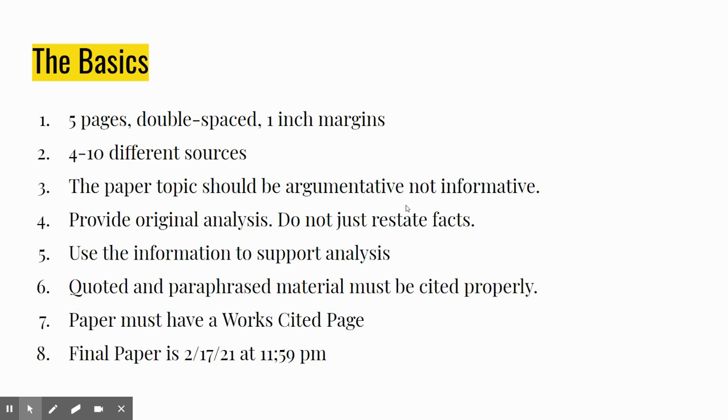Because it's argumentative, provide analysis. Don't just restate the facts. Use the information to support the analysis. Information should never just speak for itself. The information that you're giving should always be used to prove a point. If I'm saying the weather is nice outside, what am I supposed to do with that? Should I go take a walk? That might be a good idea. Should I get everybody else outside to go take a walk? Should we have class outside? Here's my fact. You've got a point you want to make. Use the fact to prove that point.